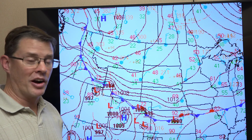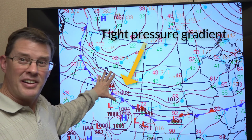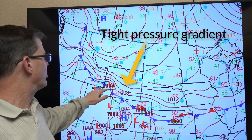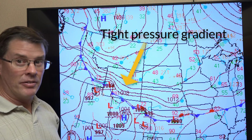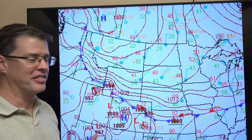Meteorologists call these isobars. And when you see a pack like this, very tight gradient, this is usually indicative of high winds, just the atmosphere trying to balance itself between the low pressure and the high pressure up here. And what happens there, you get very high winds, and those of you across the western and southern portions of the state, remember there was a lot of wind with this and also some damage.